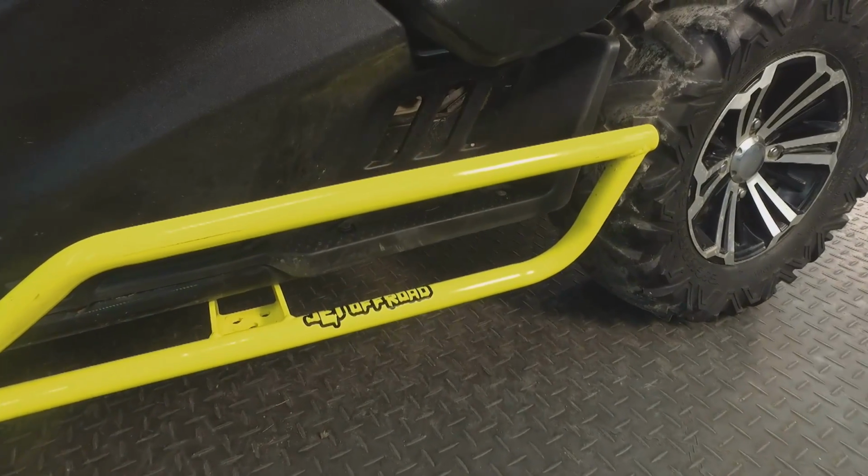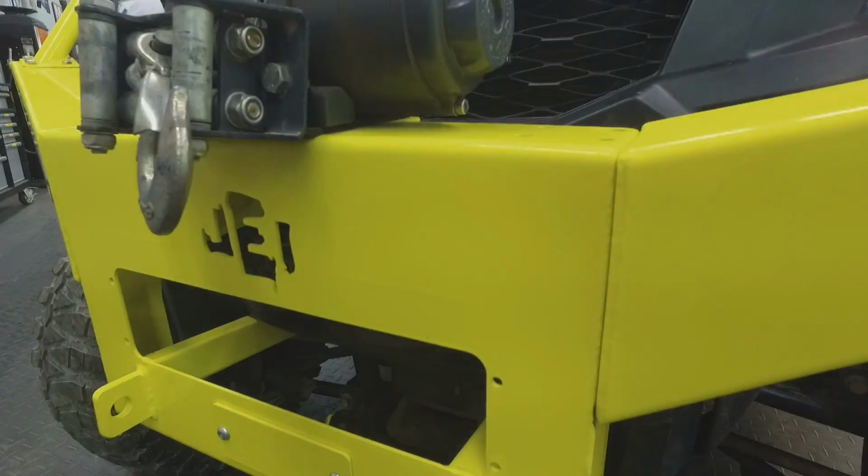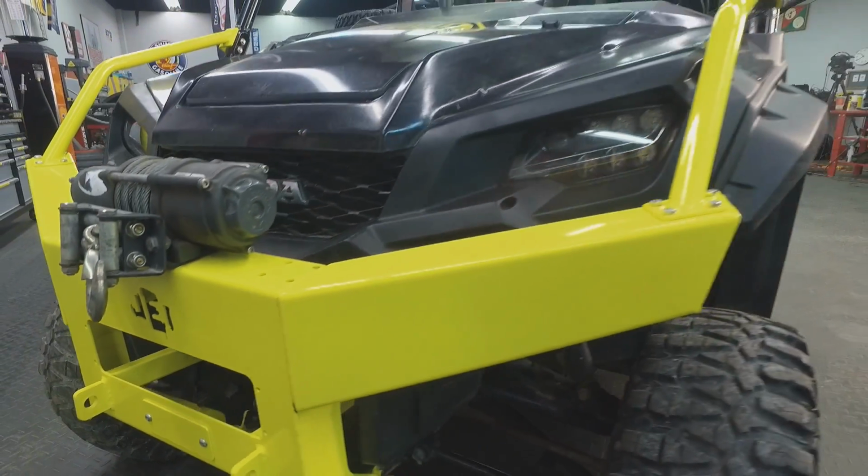Yeah, a lot of times on trails you get in tight spots. You can't hang your head out, look out, make sure you're not hitting your door. Tree kickers are a good way to protect the side of the machine, and bumpers are a great way to protect the front and the rear.